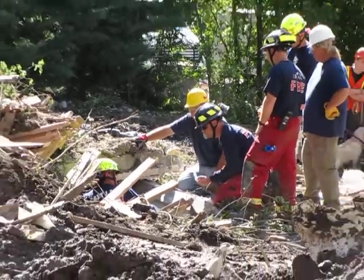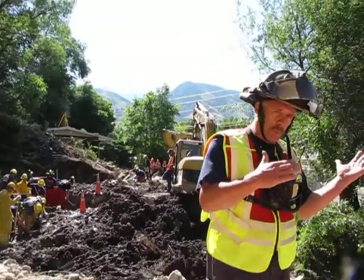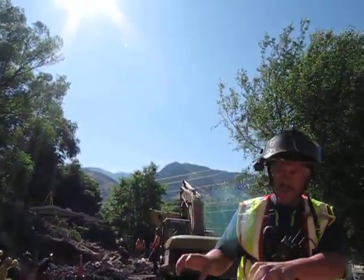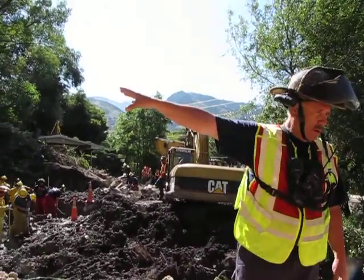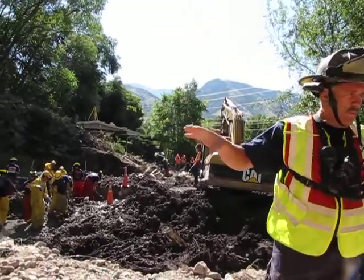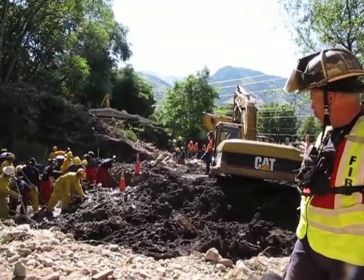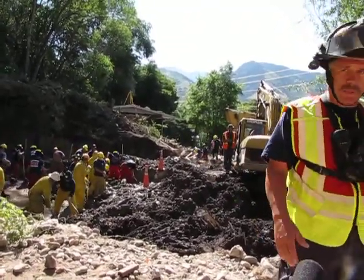The second day, we started digging into the debris that was parts of the house partially buried in mud. Now the problem with that is when you pull part of the house out that's buried in mud, you run the risk of bringing the rest of that mountain down on top of us. So we had to be very, very meticulous and very careful, doing that one piece at a time, and we started working our way into the mountain. We spent the second day doing that.